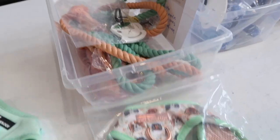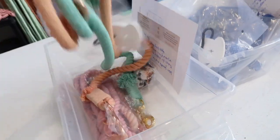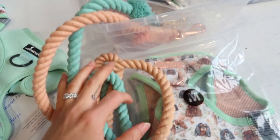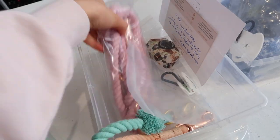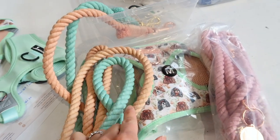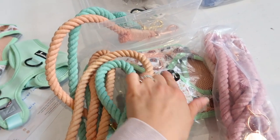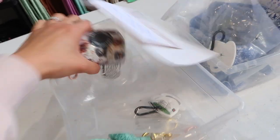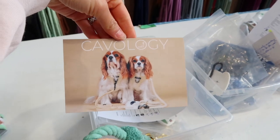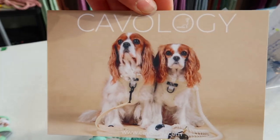Janet ordered the same size medium, but she got the rope leashes in Malibu and Maui. These can also match super well with this harness. She also got a hands-free rope leash in pink. These are all really nice shades because you can find all these pretty colors on the pattern. The little waist bag dispenser. I already wrote her a thank you card. Look at our new thank you card. Do you guys love it? Look how cute our girls are.